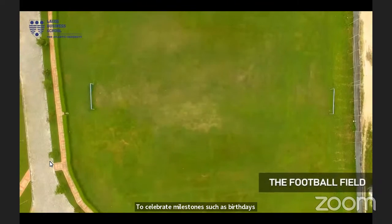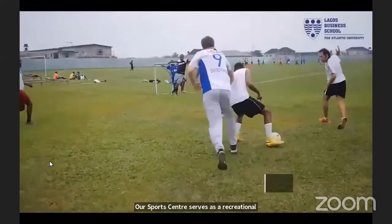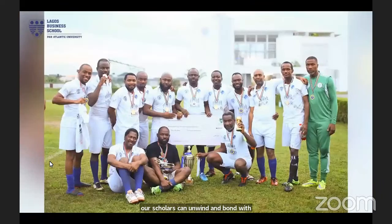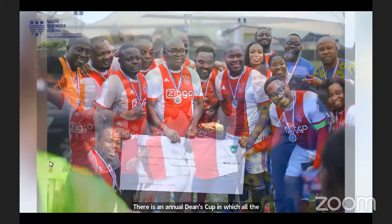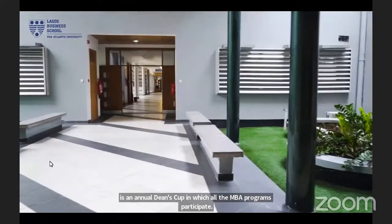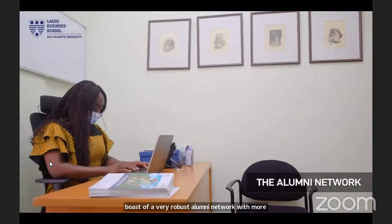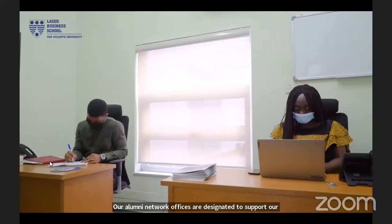Our sports center serves as a recreational place where our scholars can unwind and bond with each other while staying fit. There is an annual Dean's Cup in which all the MBA programs participate. We boast of a very robust alumni network with more than 6,000 members. Our alumni network offices are designated to support our members worldwide with lifelong learning sessions and network opportunities.